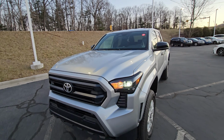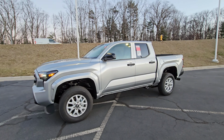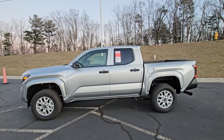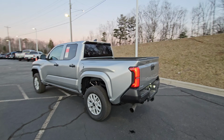So yeah, quick little video on the Tacoma. Again, if you want to see more in depth about this and kind of get my first thoughts and kind of climbing around and hitting all the buttons and playing with the screens, definitely check the other video. But if you just want to see a quick little walk around of this truck and maybe just get my initial thoughts driving it around, here you go.